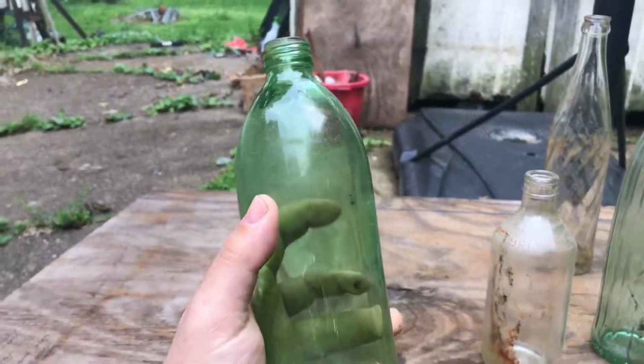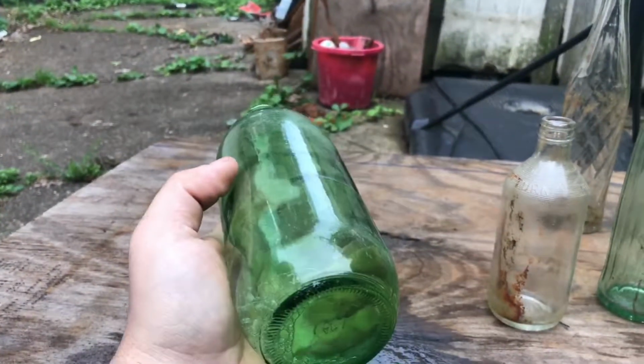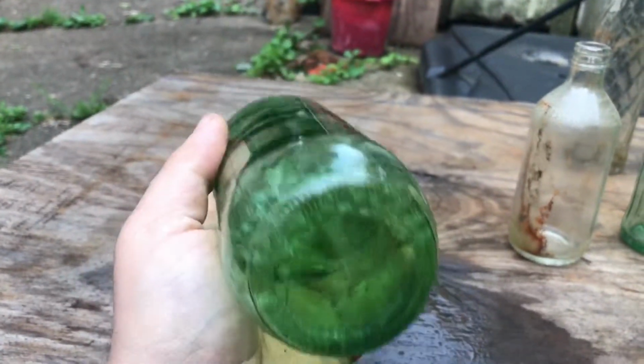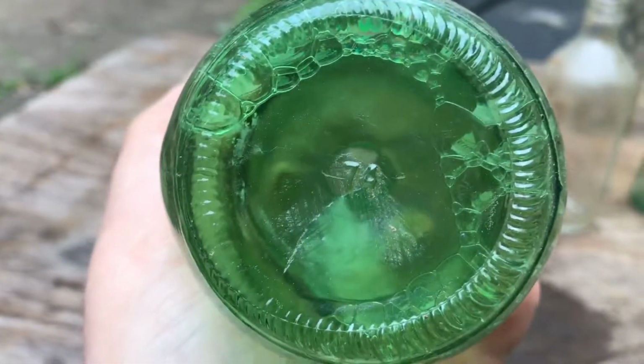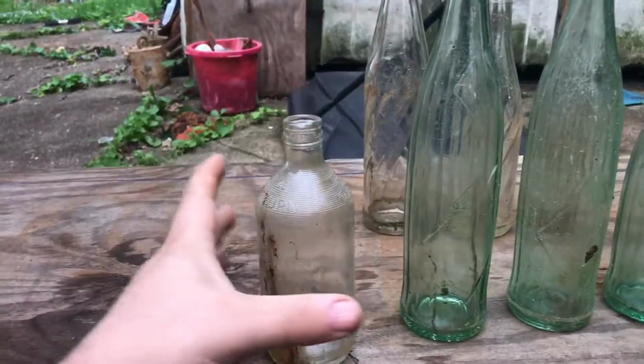This one is kind of light green colored. Doesn't really have any designs. And on the bottom, the only thing it has is a 74.